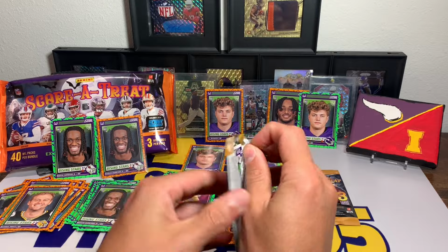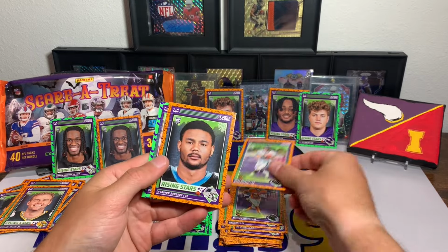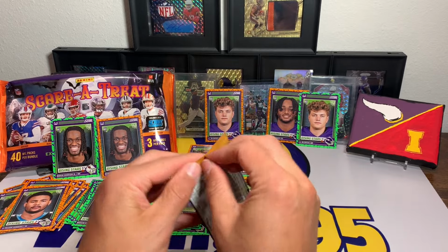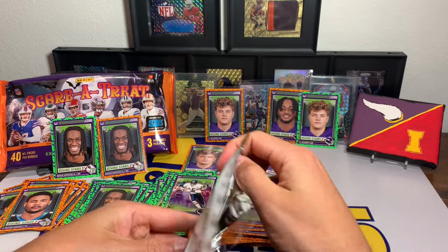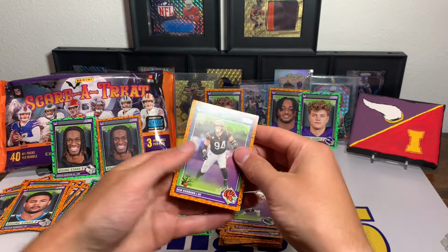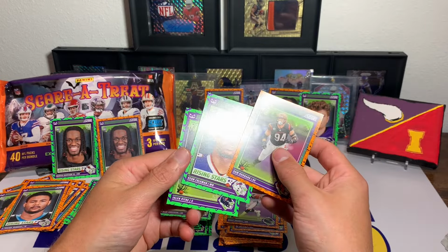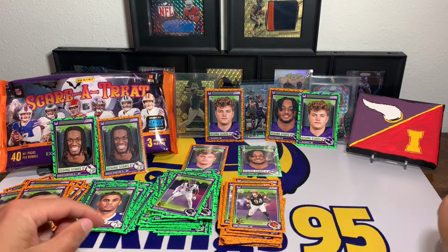We got a Neil Anderson there. Mark Brunell, Jatavion Sanders, and Neil Anderson. And the last one. The last pack. Last pack mojo. Get a numbered card, maybe. That'd be sweet. We have Sam Hubbard, Keon Coleman, and Jalen Petre. I can't remember how to say his name. There we go. There it is.